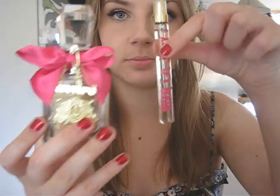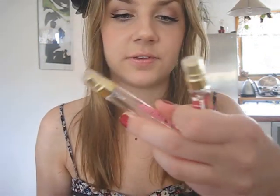I've loved my Vera Wang Preppy Princess, which is unfortunately a limited edition, but I did buy myself a backup because I've actually finished this one, empty bottle. And then also my Juicy Couture Viva La Juicy. I've also got it in a little bottle size for nights out, just to throw in my handbag.